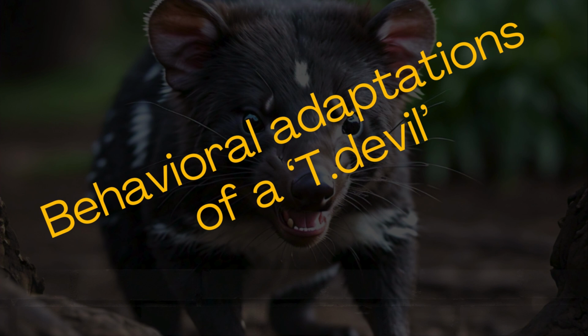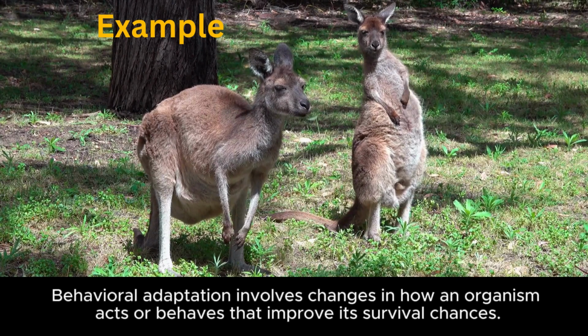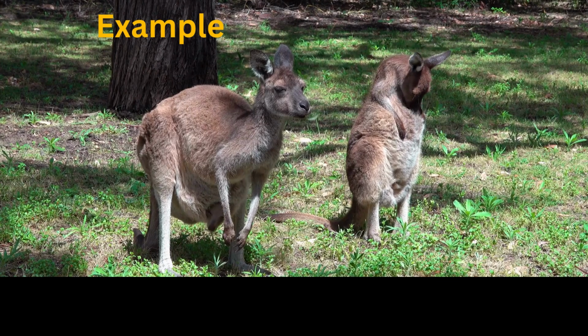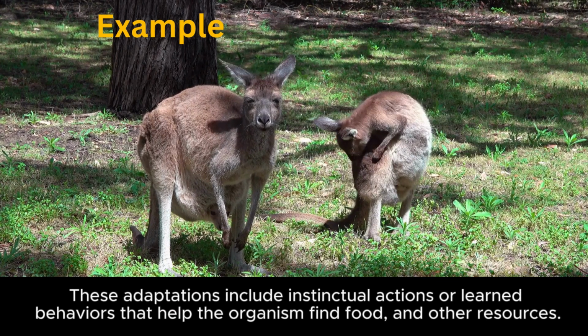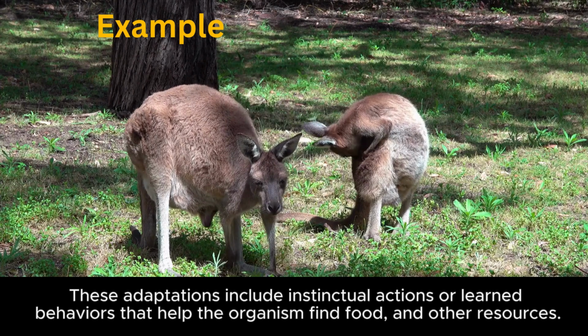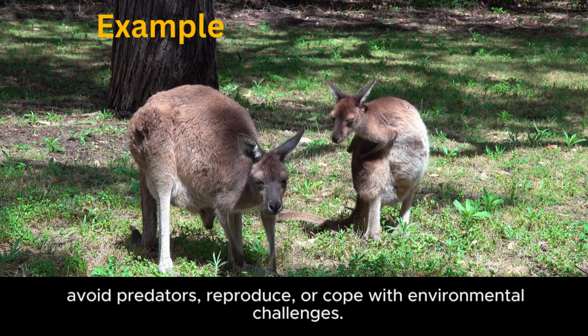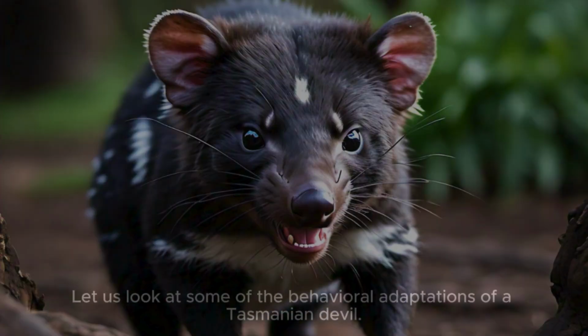Now, let us investigate the Tasmanian devil's behavioral adaptations. Behavioral adaptation involves changes in how an organism acts or behaves that improve its survival chances. These adaptations include instinctual actions or learned behaviors that help the organism find food and other resources, avoid predators, reproduce, or cope with environmental challenges. Let us look at some of the behavioral adaptations of a Tasmanian devil.